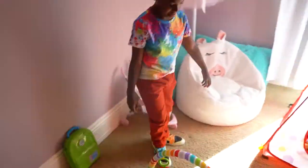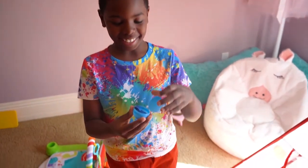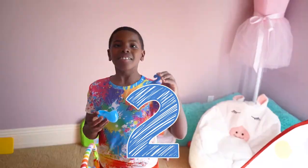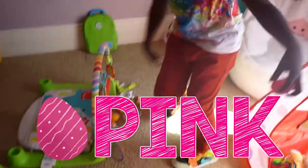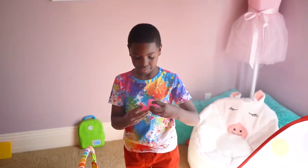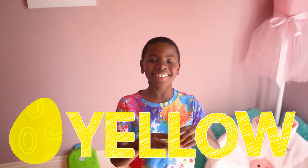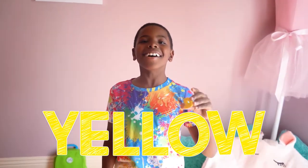ABC Cuzzin Caden, here I go. It's a blue egg. Let's look inside. It's a tube. What color is a tube? It's blue. It's a pink egg. Let's see what's inside. Nothing. That doesn't help. It's a yellow egg. Let's see what's inside. It's a 9. What color is a 9? It's yellow.